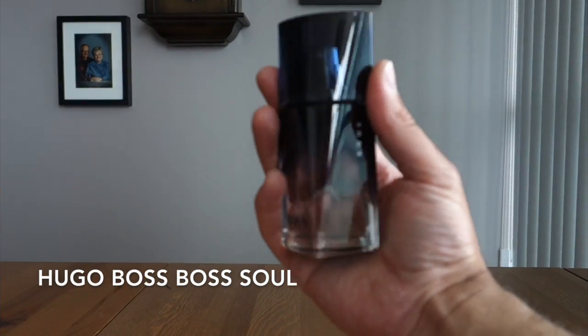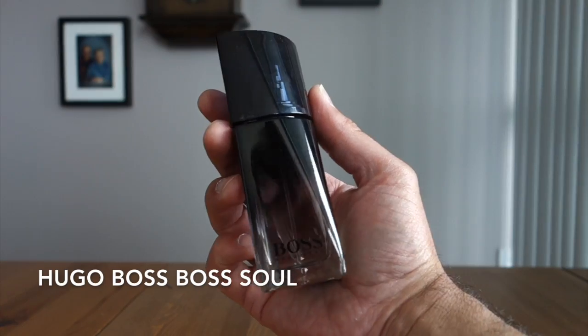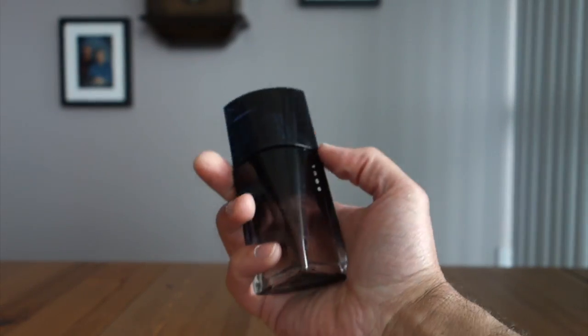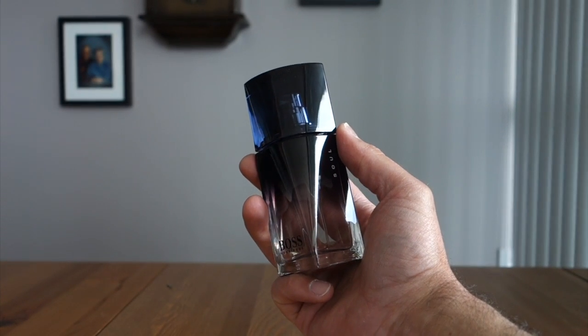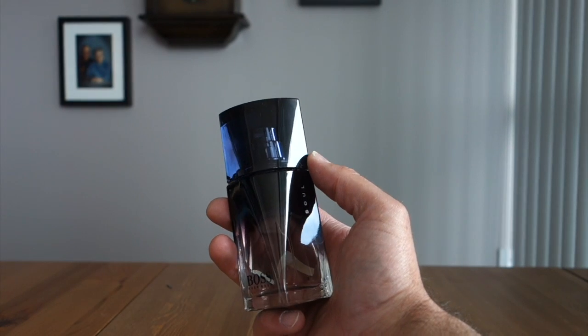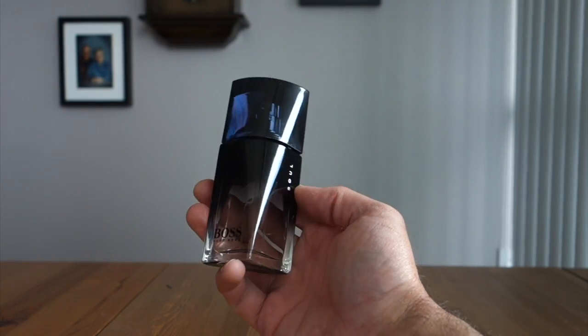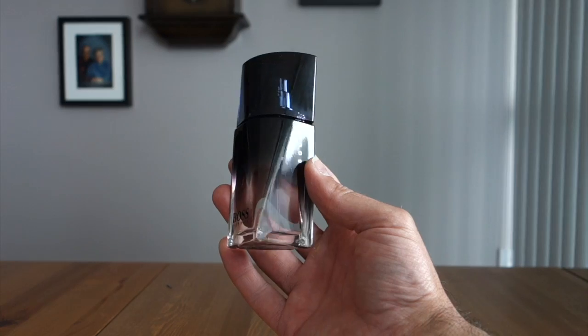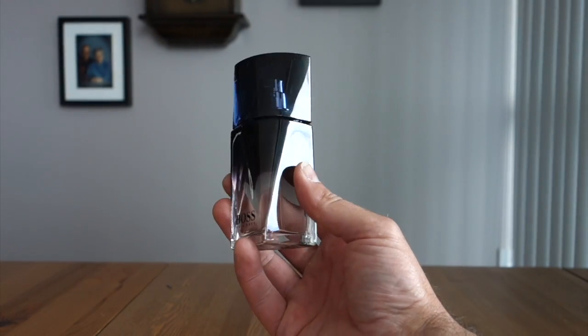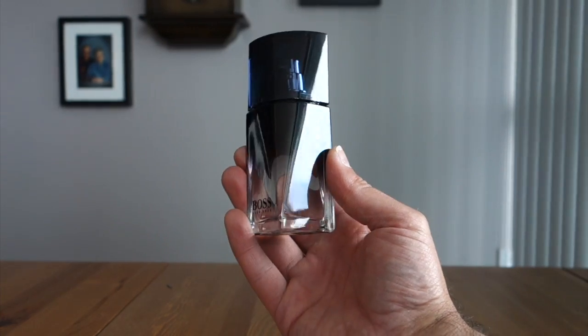Hugo Boss Soul. I don't know if this is part of the Boss line. It says Hugo Boss there, and Soul at the very corner. Not a bad fragrance. It does have some seductive qualities to it. I believe it has cardamom. This is more of a night out fragrance. I wouldn't wear this day to day, definitely not. Dates, clubbing, not exactly sure. I haven't really worn it enough, but definitely a hidden gem.